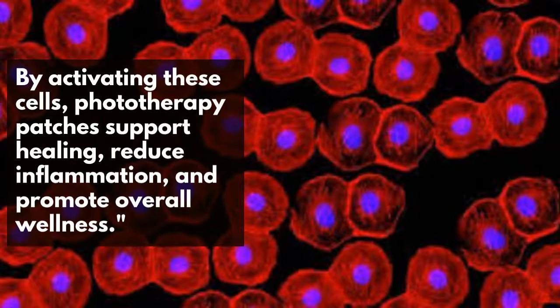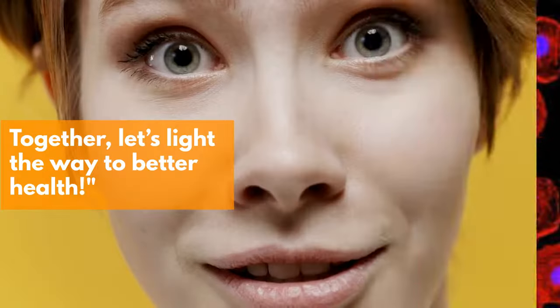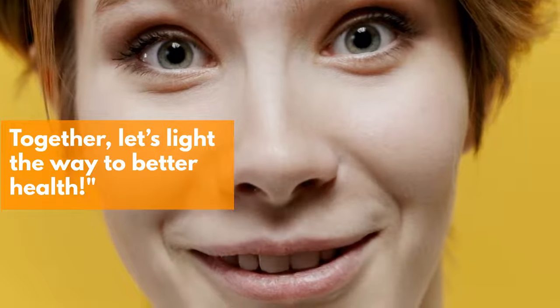By activating these cells, phototherapy patches support healing, reduce inflammation, and promote overall wellness. Together, let's light the way to better health.